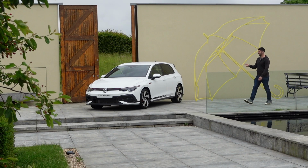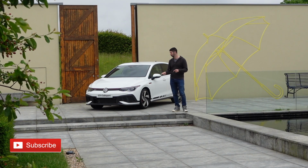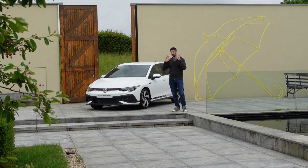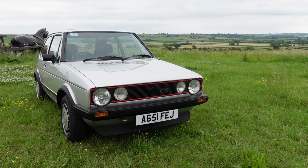This is a very nice car. This is the new VW GTI Club Sport, and I'm actually here for the launch of the Club Sport GTI and the Club Sport 45 edition, but also VW have brought down some gems. One of those is the Mark 1 Golf GTI, and we're going to have a go.